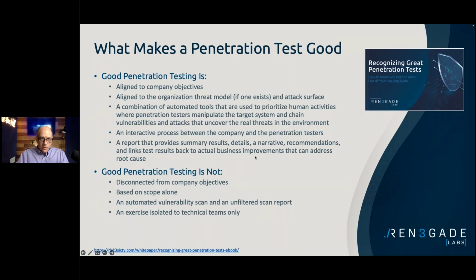So I talked about differentiating between a good test and a bad test. Good penetration testing, it's really important to note that there are a combination of both automated and human factors to a good penetration test. A lot of people, like John experienced, might receive a result of an automated vulnerability assessment and think that that's a penetration test. It's not, and it's not enough.